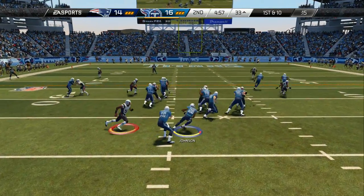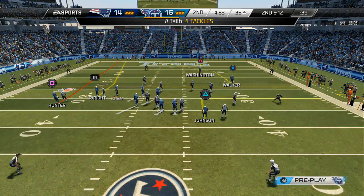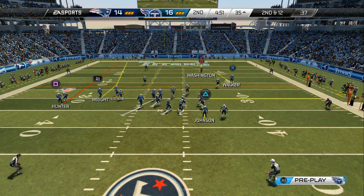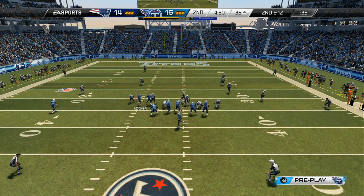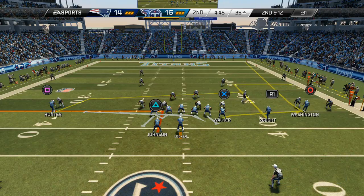First and 10, and the give now to Chris Johnson. A tackle behind the line. So many things you could do on first down, and what do you come up with? You come up with that play. That was just a bad play call. Chris Johnson lined up in the backfield.